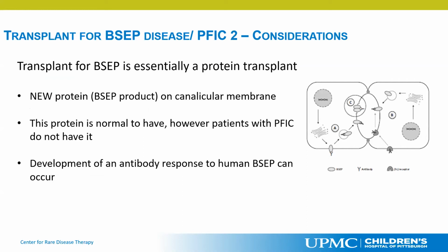So in many ways, transplant for BSEP is essentially you're just transplanting a protein. Unfortunately, it requires an entire liver around it for it to work. The new protein that is included with that liver is exposed to the blood, and it's on the canalicular membrane. It's the product of the gene, and it is new to the patient. It's not been seen before by patients that have BSEP deficiency. It's normal to have. It functions, and that's why you do a transplant. However, the actual protein has not ever been expressed in that patient before. In response to that, just like anything else, you can develop an antibody response to BSEP, just another piece of protein that you can develop an antibody to.